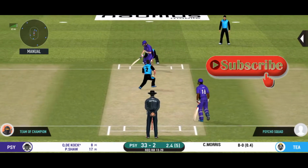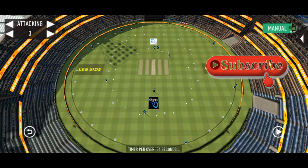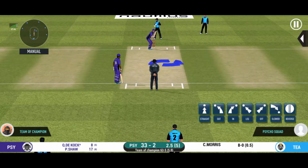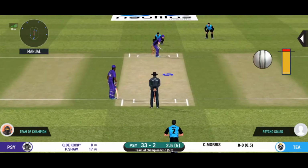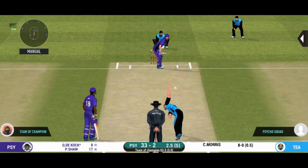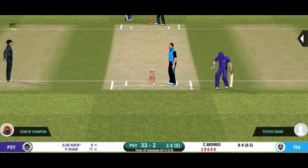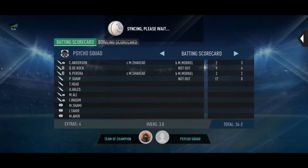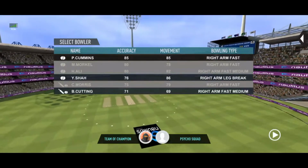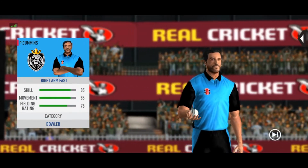Oh, that's nasty. The ball kept following him. There is a fielder at cover. Good shot for a single. Confident appeal, but the umpire says not out. Pacer brought into the attack from the other end.